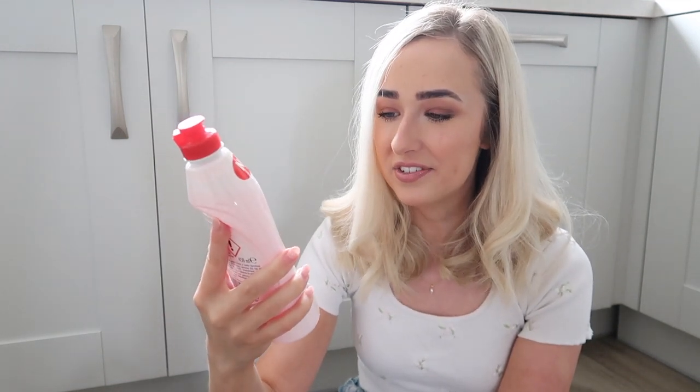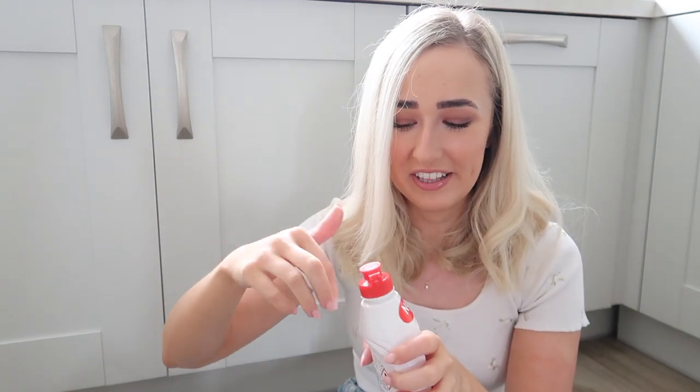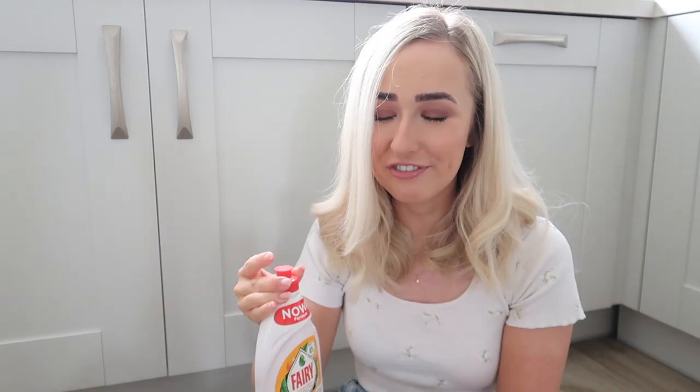Then I also got a bottle of orange flavoured fairy liquid. I love citrus scents, lemon, orange, I love it. So when I saw that they stocked the orange one on Cherries, I was like, I need to add that to my basket. So let's give it a smell. Yeah, it smells so nice. It just smells really summery and orangey fresh. I'm not really describing it in a very good way, but you all know what orange smells like, and I feel like it's just a really good fresh scent to wash your dishes with.